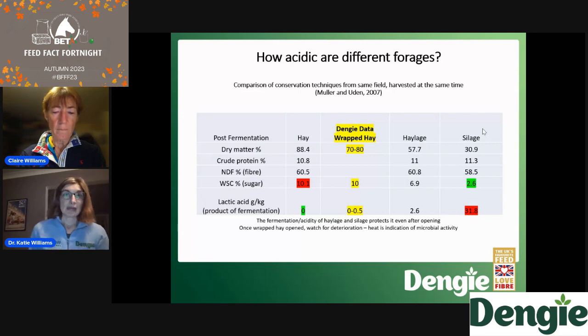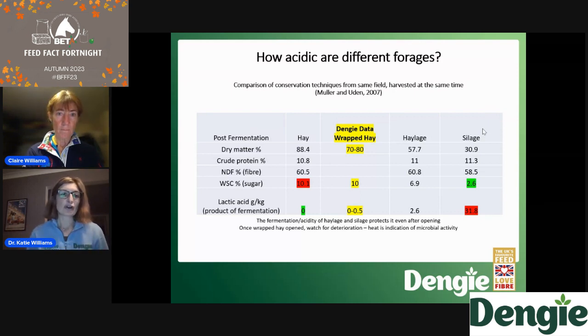The thing to bear in mind, and as you mentioned, is that when you open it, you are then exposing it to the air, and you will get the potential for a secondary fermentation process going on. So you've stopped it from deteriorating by wrapping it, but once you open it to the air again, then the clock starts and you will get some kind of microbial action going on.